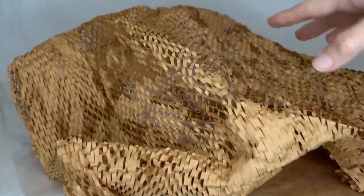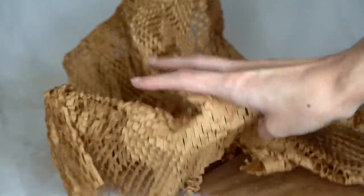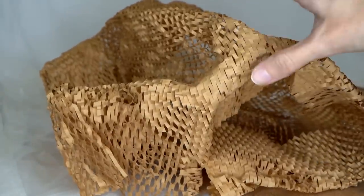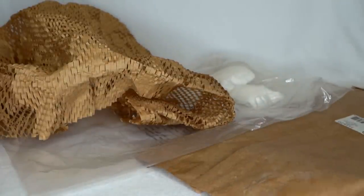But let me tell you, when I was opening my special runs, especially on Friday morning, this stuff was tearing up my hands when I was trying to open the models. It's really scratchy. It does not feel great trying to open up the models with this honeycomb stuff all around them. So that aspect, not crazy about. But like I said, it does actually work in protecting the model. I know that was a big concern for a lot of people.